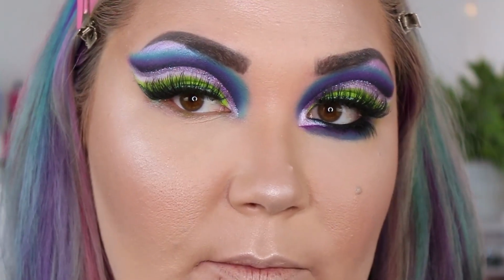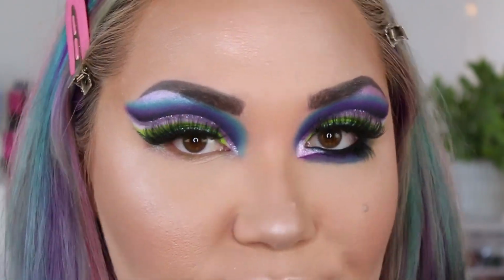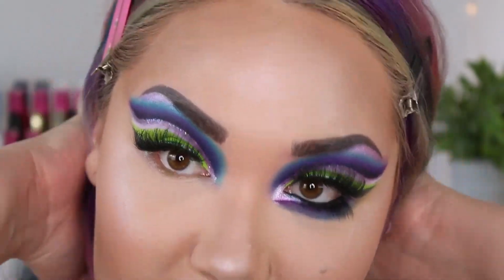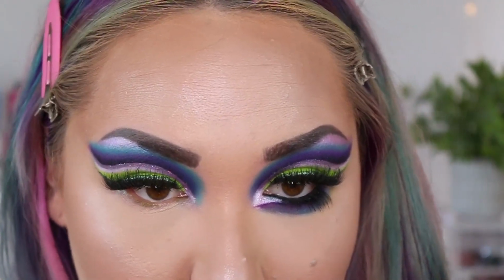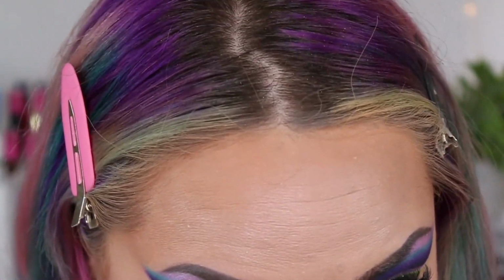So I did my skin, my base off camera just because there was really nothing new to show you guys. So I thought I would just save some time. So let's finish up this under eye. First, I'm going to line my waterline with my Pixi liner.